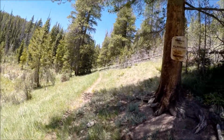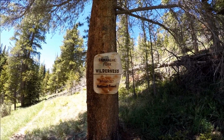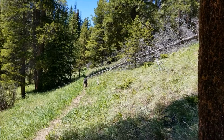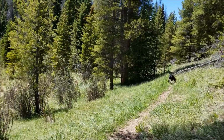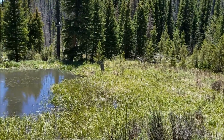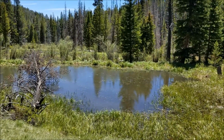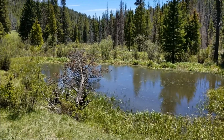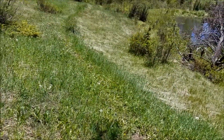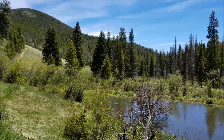I don't know what this trail is, but it takes you into the Comanche Peak Wilderness. Well, okay, Bandit, this is our first beaver pond. Let's go back across the waterfall and hit that little Beaver Creek trail and go get another one.